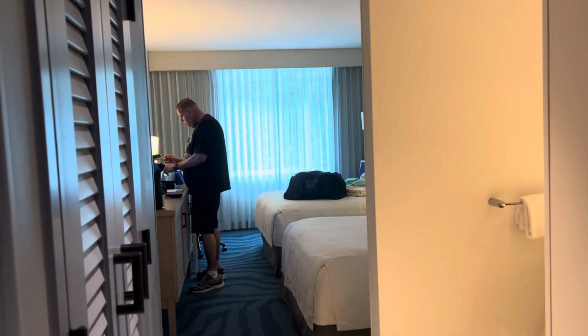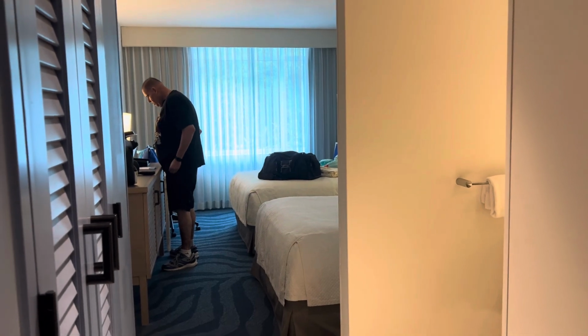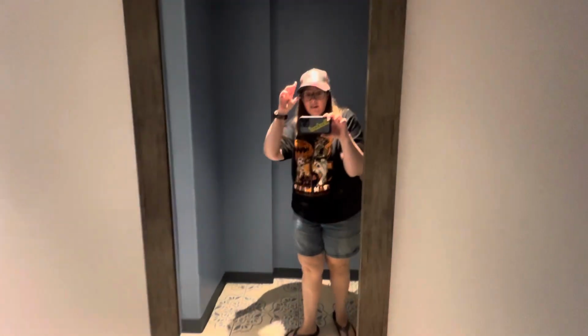Hey guys, we are back at Universal Orlando with another room tour. Our first time staying at Sapphire Falls. And so here is our entrance. This is our entrance. So right when you enter, of course, full length mirror. We are here for one night for Halloween Horror Nights.